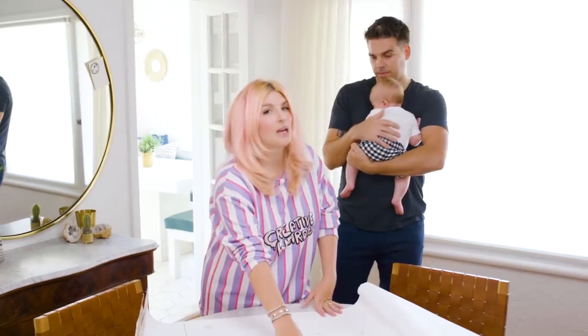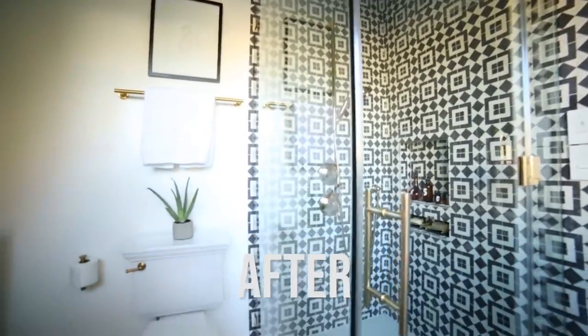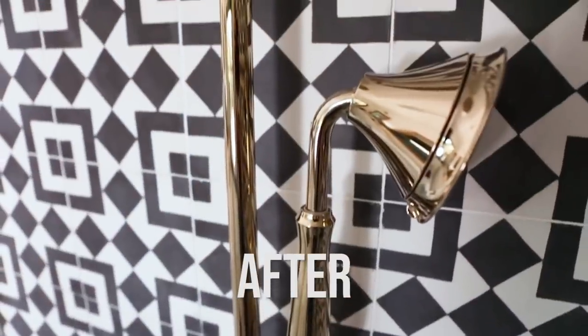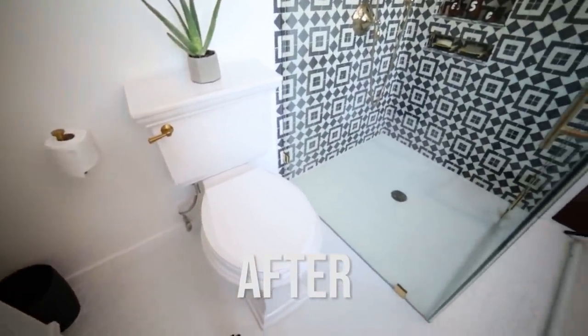I also love what we did with the tile in the shower. The shower isn't that big, but by adding that pattern tile going all the way up to the ceiling, it makes it feel more grand. We did a seamless floor, so we don't even have an edge, a curb.